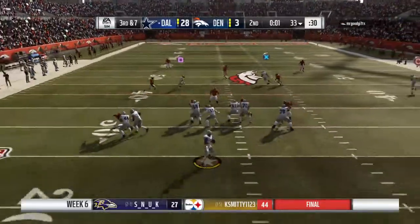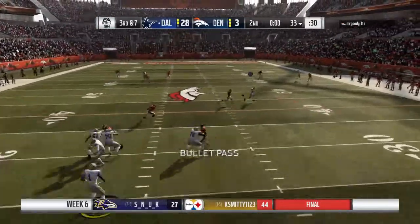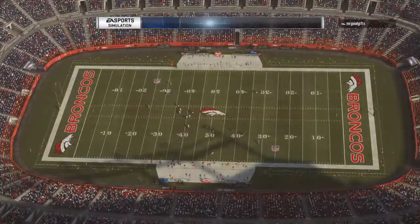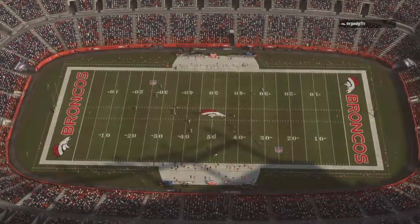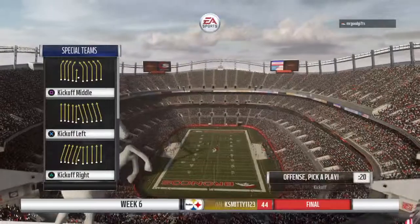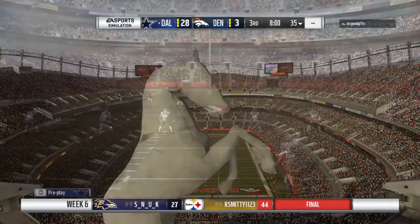A final shot before break. Barnes. On the crossing route, complete. It's Gibson. And he'll be taken down, but not before he gets into enemy territory. So we have reached halftime here with the visiting Cowboys out on top.